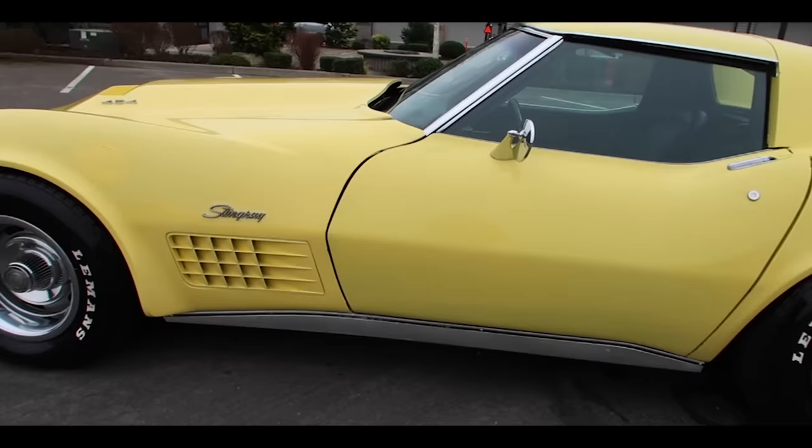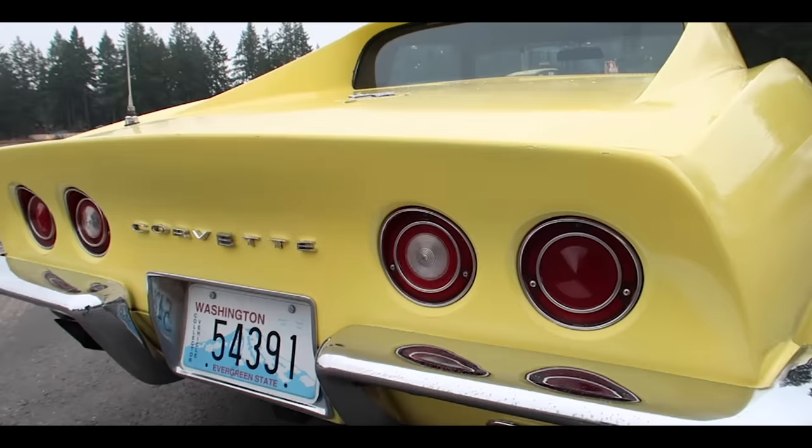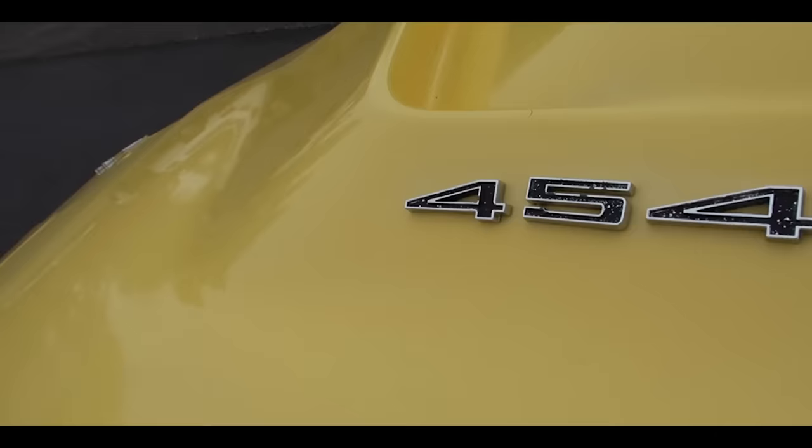Okay guys, well that's going to wrap it up for today's video. Hope you guys enjoyed this transformation as much as I did on this 1970 Corvette. I thought it turned out really well from what it was. Very far from perfect, but it was a huge transformation and it's at least drivable now.